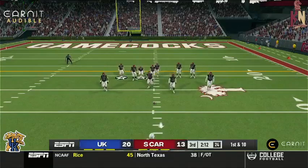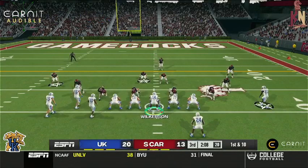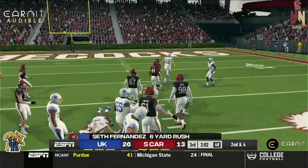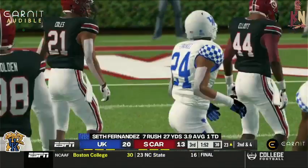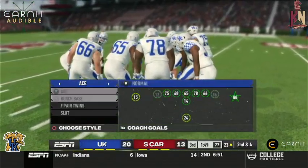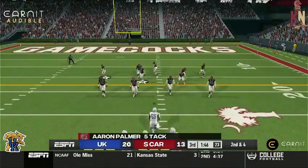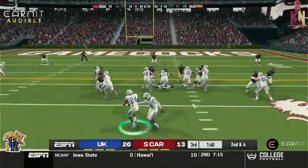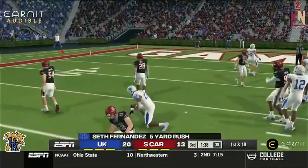Now it's 1st and 10 with a defense trying to regroup. Some impressive numbers. Double tight, four down. Tackled after a decent pickup.